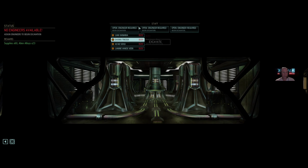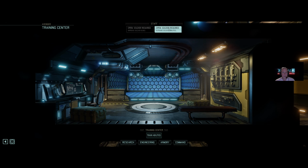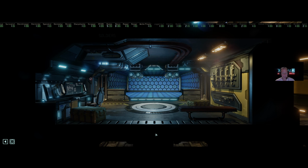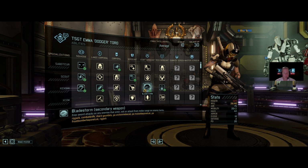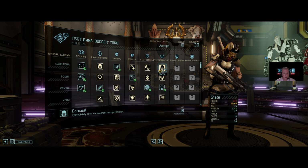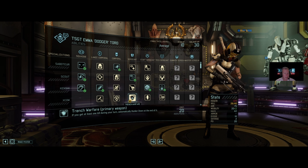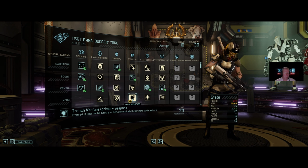Tell you what, let's go ahead. Oh, we don't have anyone available. Retrains, so we don't have anyone that bonds, train people's abilities. Like Emma. We have Blade Storm. Being able to reconceal would be nice. Shredding, EMP. That's interesting. If you get at least one kill during your turn, automatically hunker down at the end of it. So if I do Reaper and I get at least one kill, she'd hunker down.